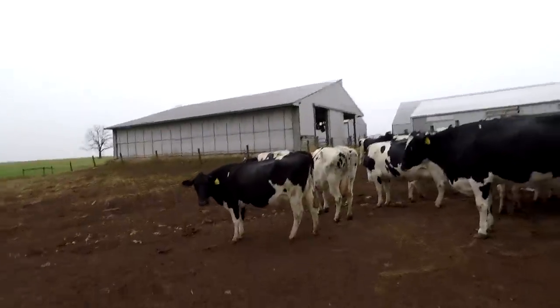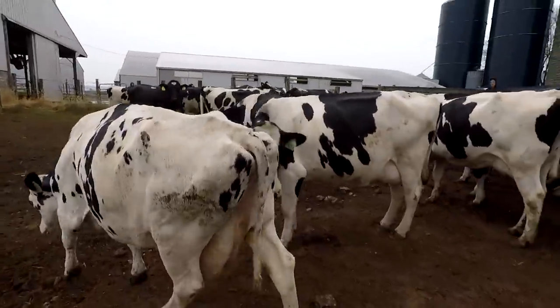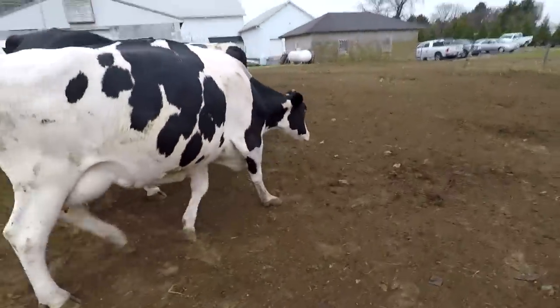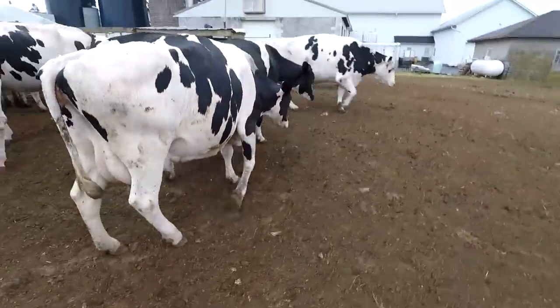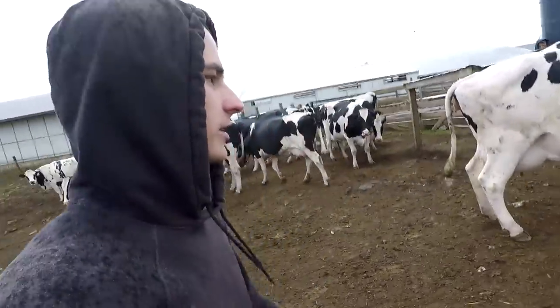Getting some rain I wasn't expecting today. We want to chase a cow up here that's due in a couple weeks from the dry cow barn. 484 right here. We're still leaving them out in pasture. There's nothing to eat out here, but they like just coming out and hanging out outside.